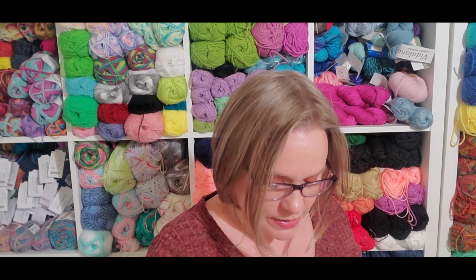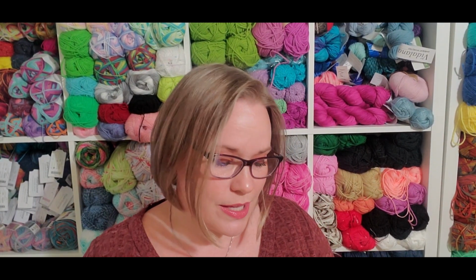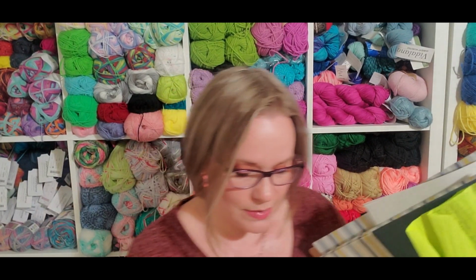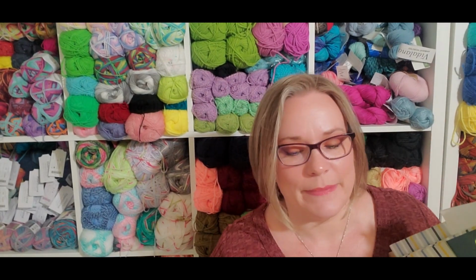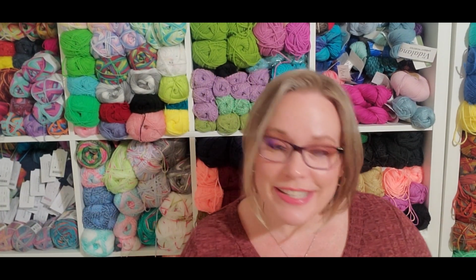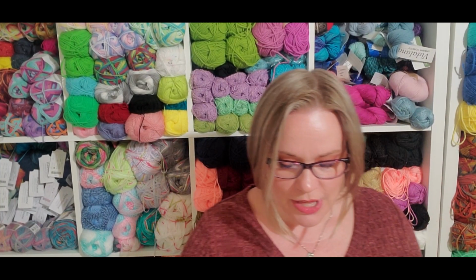Those are the cabbage rose yarns that I dyed last year. I'd already planned on doing that. Everything's just sitting in a box together so I could tote it around the house easily. It's convenient. All right. So I averaged that as being like a $4.50 pattern.